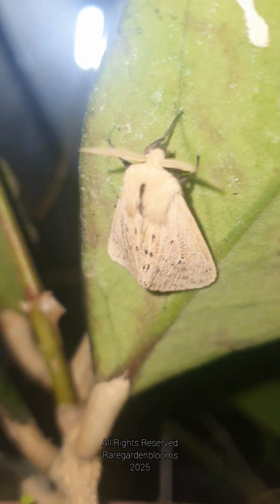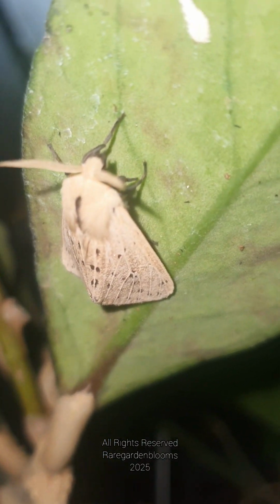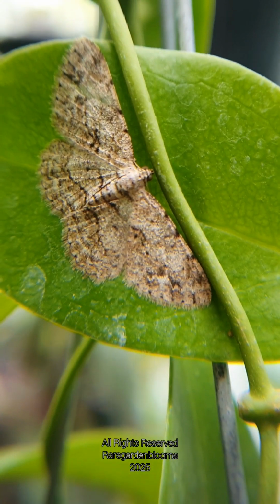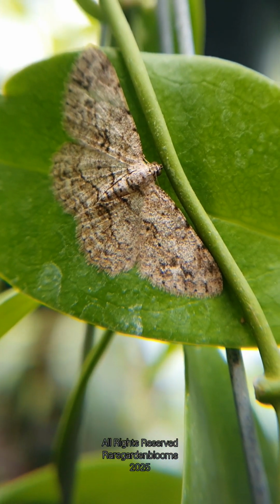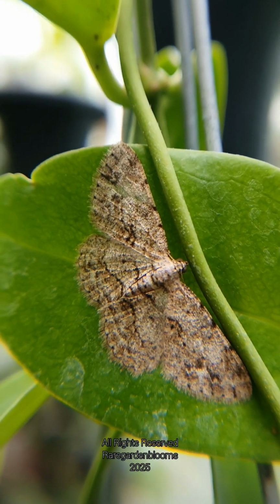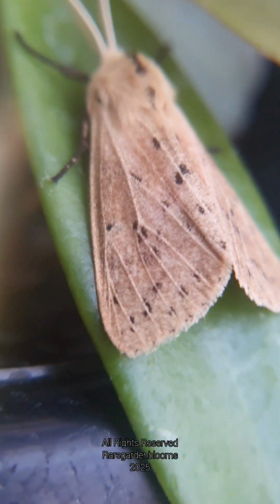They use a combination of celestial cues, sensing the faint light of stars and the moon, and their exceptional sense of smell to navigate in the darkness. Some moths can detect pheromones, chemical signals released by potential mates, from considerable distances. This ability to find partners in the dark is essential for their reproductive success.